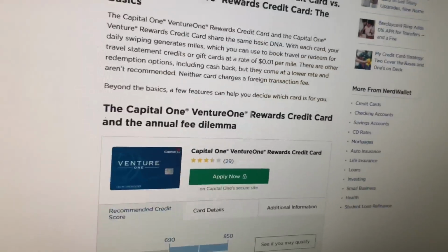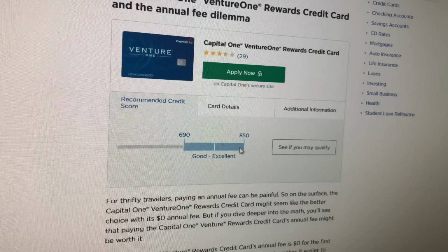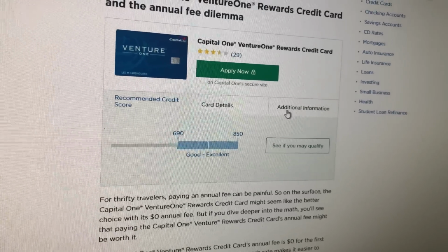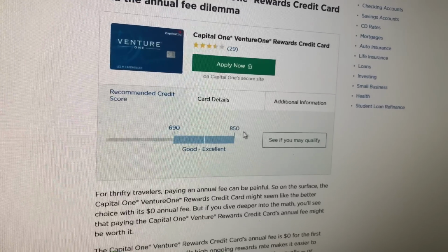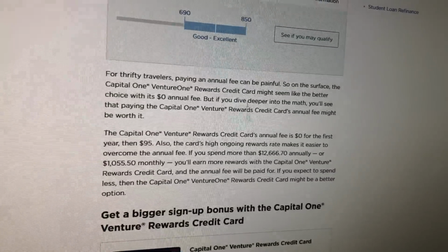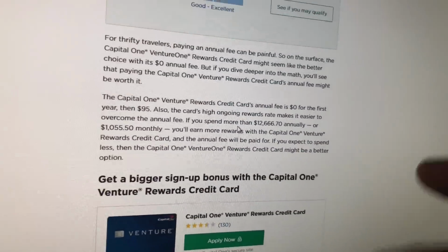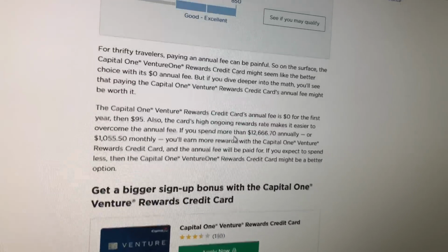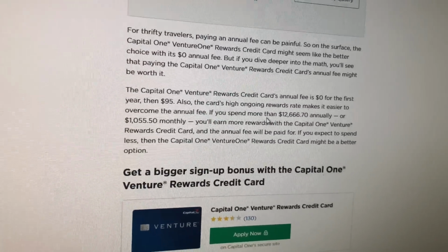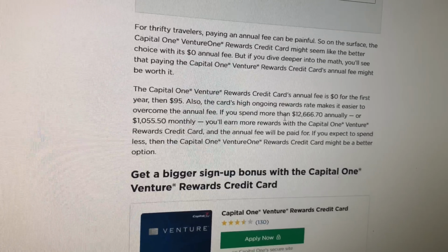So this guy is also suggesting that you have to have good credit to get cards like this. Like you have to have between 690 and 850. You've seen my credit before. My lowest score is 800 basically. It's like 798 or 800 or whatever. But it bounces, because if you purchase something like property or a car, your credit score dips a couple of points and then it comes back later.